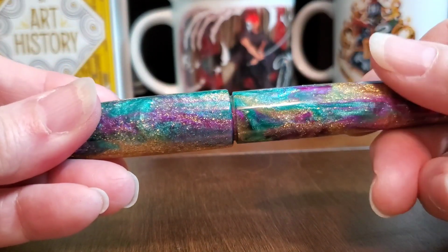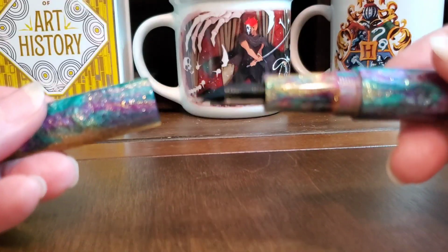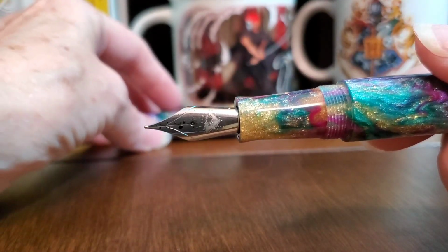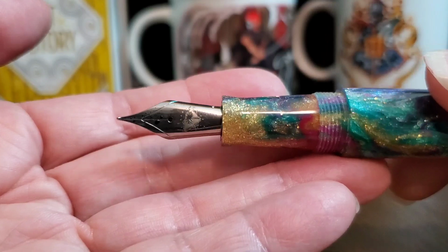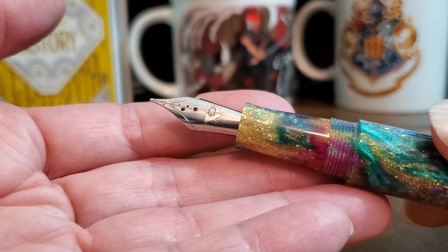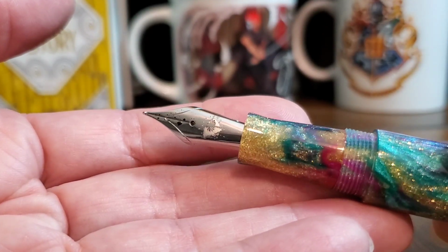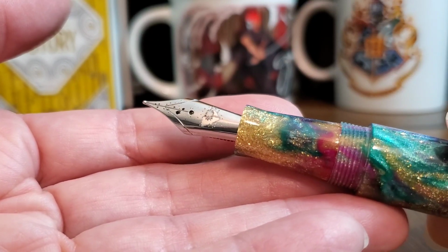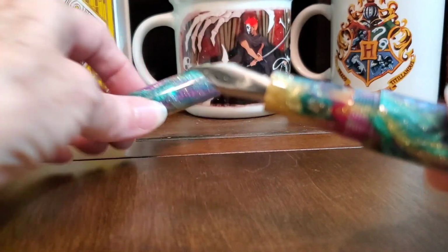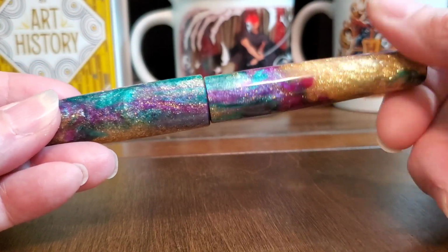I had a fine nib put in the pen, and it has the Carolina Pen Company logo on the pen, which is the outline of the state of South Carolina with a palm tree. This pen writes beautifully. It writes very smoothly, very nicely.